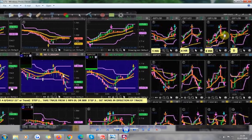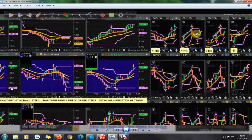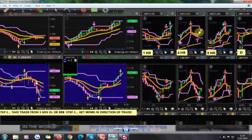Now it's hanging. This could go either way, and you're thinking, oh, we're outside 4 hour BB bands here. But what you fail to see a lot of the time is what's happened here. It's level with that flip down BB band, and it had reacted. You can see the wick on that. So it had come back down basically to the 4 hour orange line.